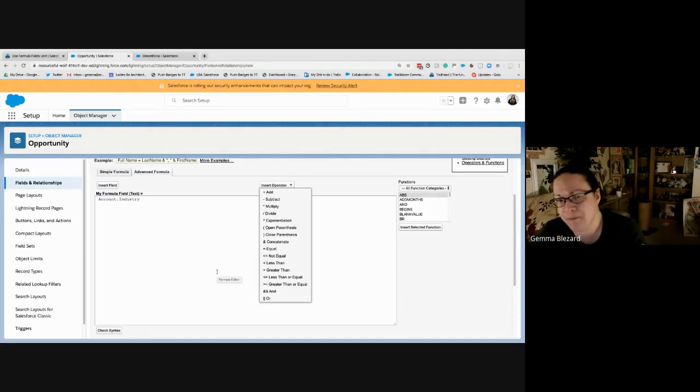If you've been an Excel user, it's kind of like building a formula in Excel, but not quite. Very slightly off. It was a little learning curve for me coming from Excel into Salesforce and building formulas.